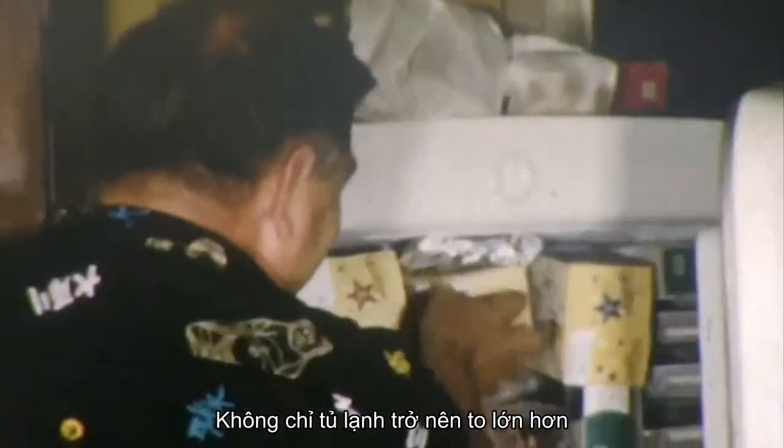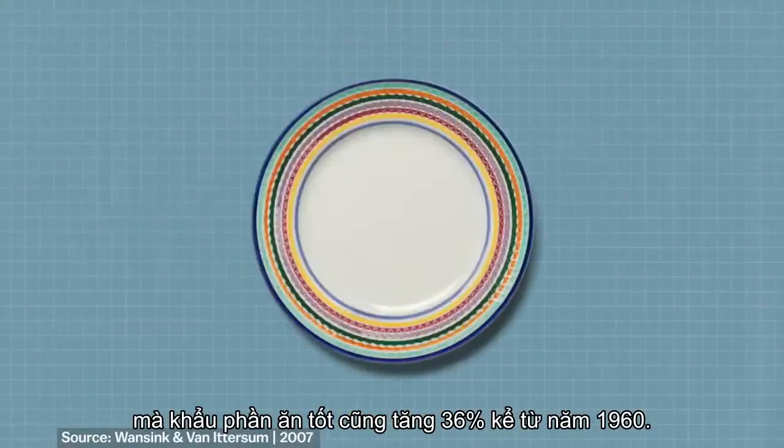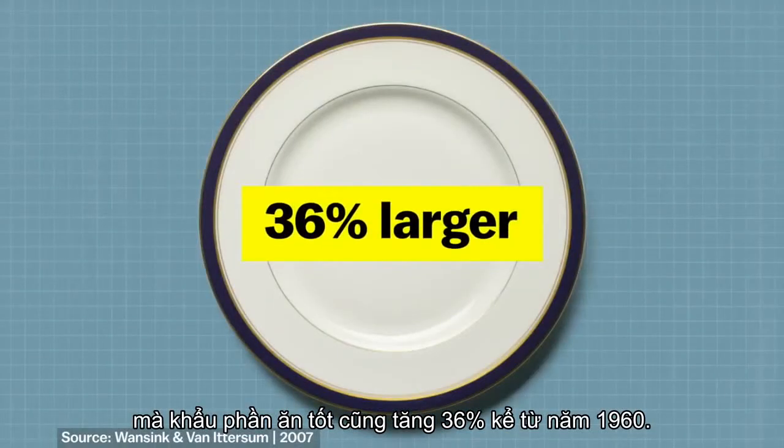And it isn't just our refrigerators that have gotten bigger. The average dinner plate has grown by 36% since 1960.